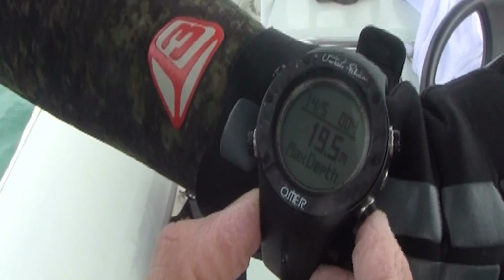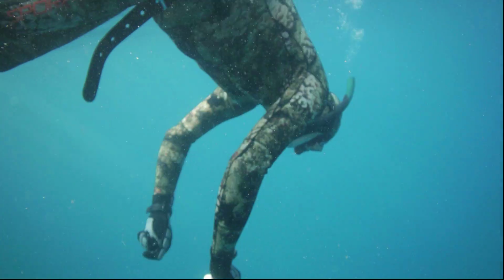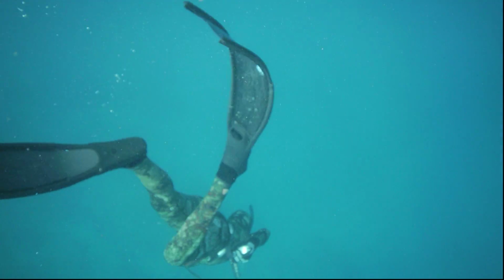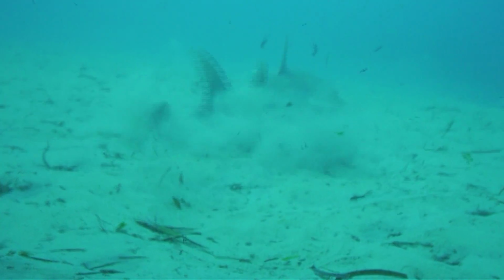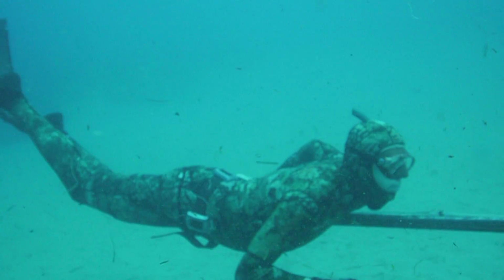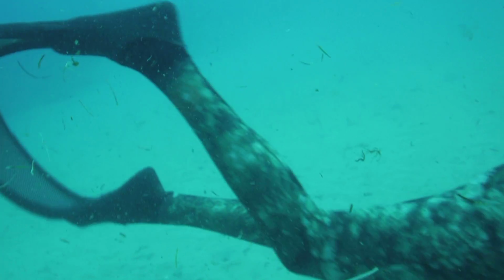It's very nice to check your heart rate, especially before a dive. I check every time if I'm ready for a new dive. And the best way to understand if you are ready is to check your rate and to see that you are relaxed, quiet, and ready to start again.